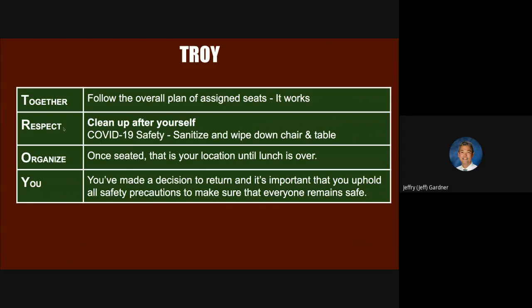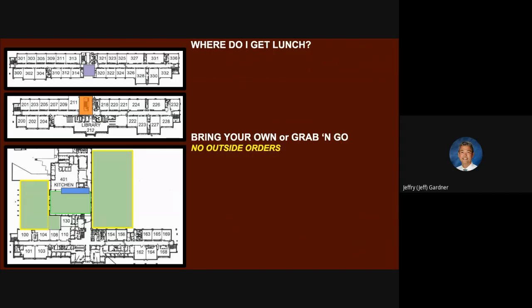Want to make sure we respect by cleaning up after ourselves, follow all COVID-19 safety requirements. Organize once you're seated in the cafeteria, the commons, or out in the courtyard, that's where you stay until lunch is over. Remember, you've made a decision to return. It's important that you uphold all safety precautions and make sure that everybody remains safe.